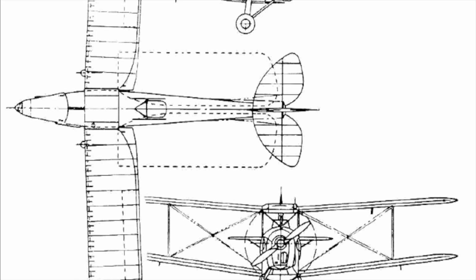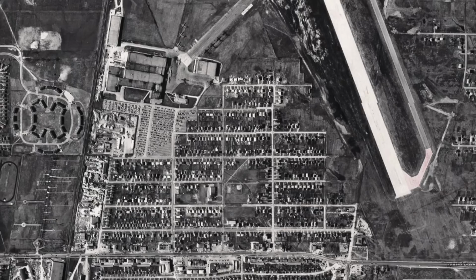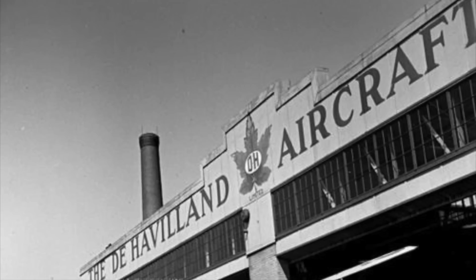A total of 153 Fox Moths were built. 98 of them were built in the United Kingdom, 2 in Australia, and 53 in Canada after the war. Back in 1937, de Havilland Canada's facility in Downsview, Ontario was the first overseas builder of the Fox Moth. The Canadian-built Fox Moths marked with the letter C and differed from the British-built aircraft.